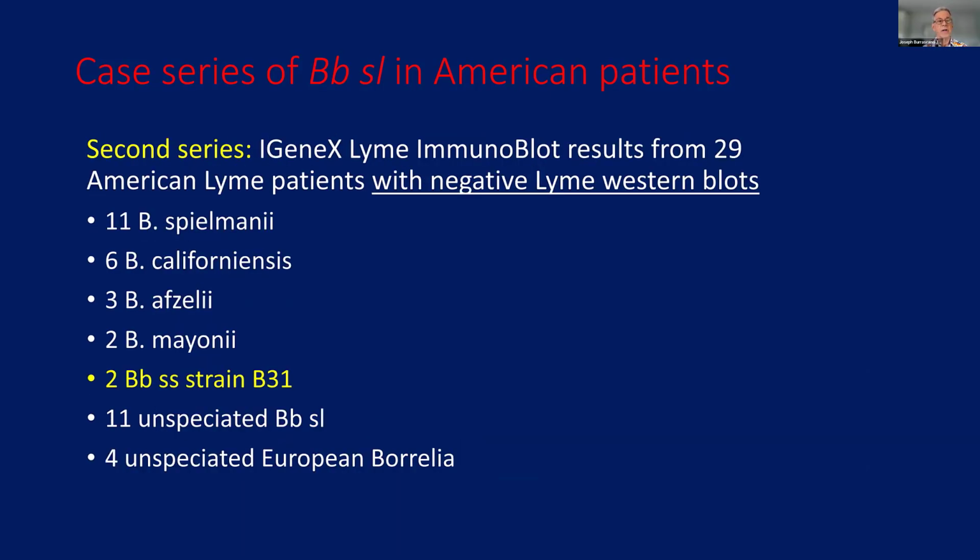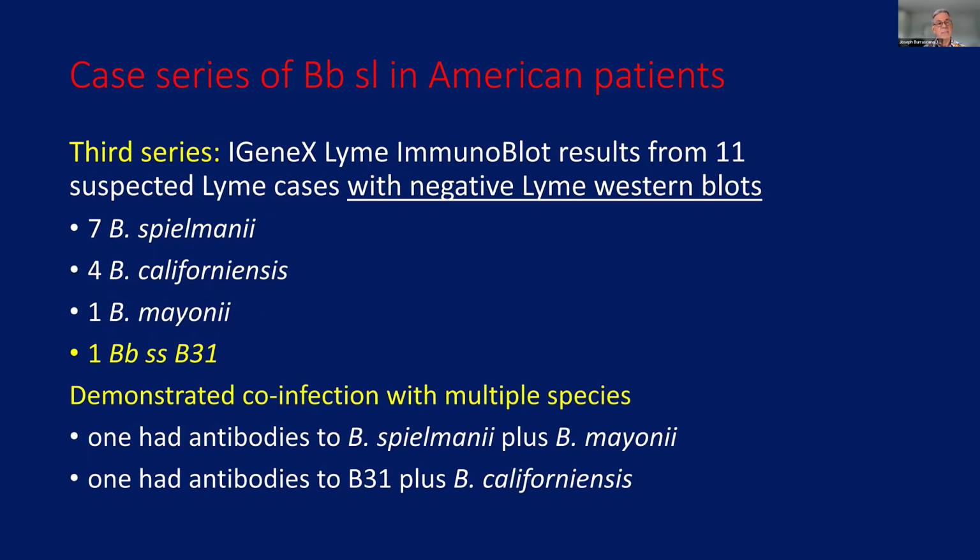There's another series, 29 patients, North America, negative Lyme Western blots. They found all these other different species, 2 B31s, which means, again, the Western blot missed 2. It should have picked them up, but did not because it's not such a great test. Here, 11 were unspeciated, and 4 were European Borrelia that were unspeciated. So here we've got co-infections. The third series, I can end with this, 11 cases, negative Western blots, positive ImmunoBlots. Here they found co-infection: Spilmanii plus mayonii would not have been picked up at all. One had B31 plus californiensis. So another example of this.